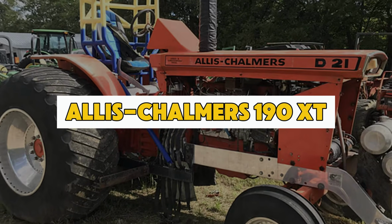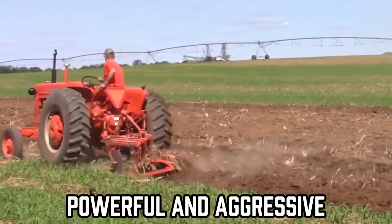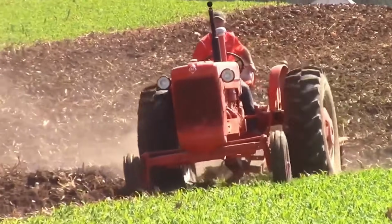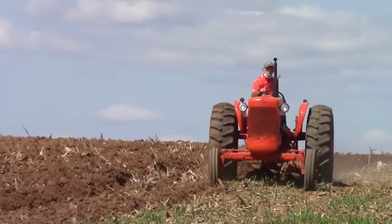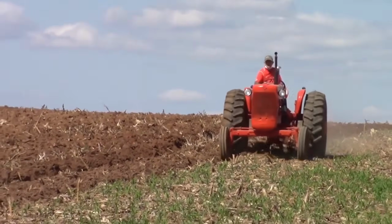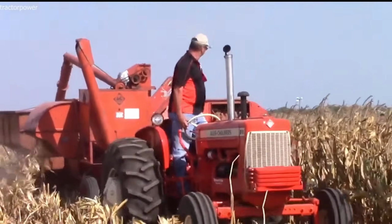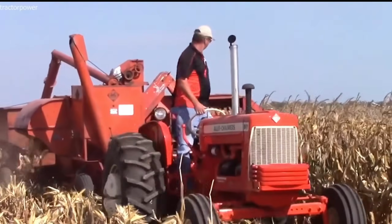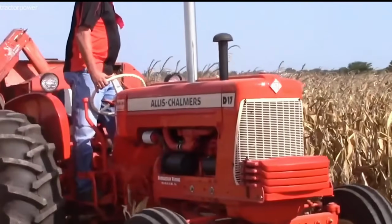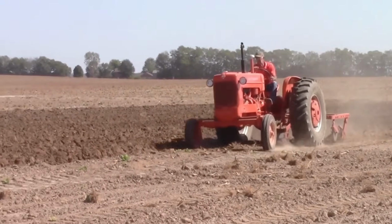The Allis-Chalmers 190 XT looked powerful and aggressive, with enough horsepower to compete in the growing high-power market. It was fast, strong, and well-liked at first. But early models had a serious flaw. They were simply too much engine for the frame beneath them. The transmission and rear-end components were carried over from smaller models. Under heavy load, they failed badly.